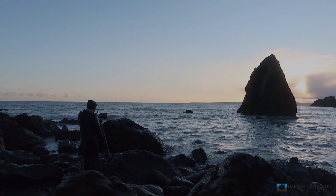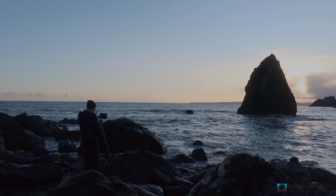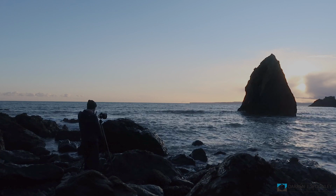How am I getting on? Grand. I'm just checking the sun there behind the stack to try and get the brightness out of it.